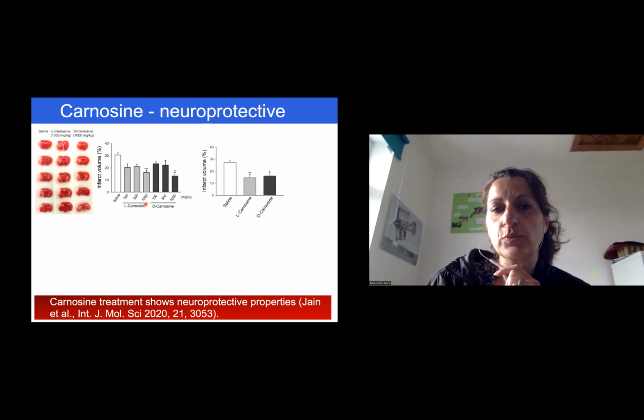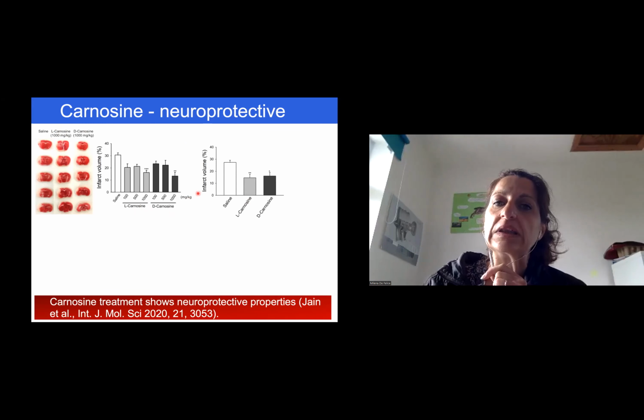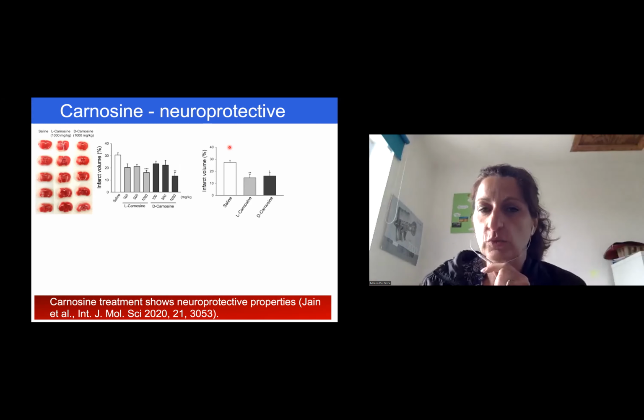As you can see here, both isoforms L and D-carnosine are able to diminish the infarct volume, and that was true when carnosine was given at different intervals post the onset of ischemia, but also when carnosine was given by different routes of administration. That is even more important because it helps with the translational aspects when we are trying to develop a new pharmacological intervention, one that can be delivered to humans in easier or multiple ways.